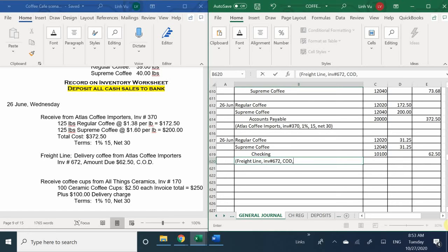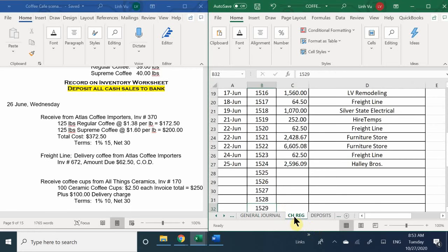And then we're going to go to the journal. My apologies, the ledger. What else do we need to have in here? How did we pay? To the check, we paid, check. We need the check number. And we need to go to the register. We're already at 25. For how much? $62.50. Okay, so 1525 is our check number.